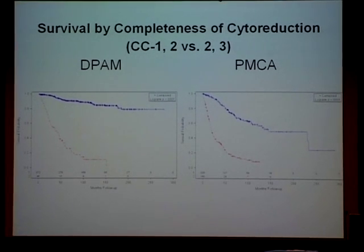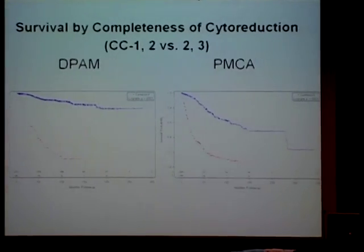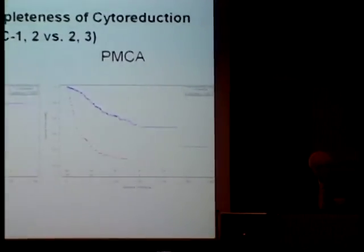Now, a lot of good research could go into, and we've looked at why do we have incomplete cytoreductions, and a lot of it just has to do with the vagaries of this disease. I noticed that it's a rare disease with common symptoms. I mean, the diagnosis of this disease doesn't hit you in the face by any means. It can be a problem.